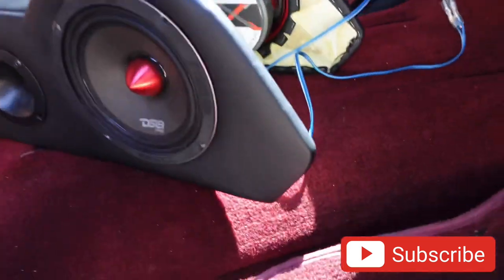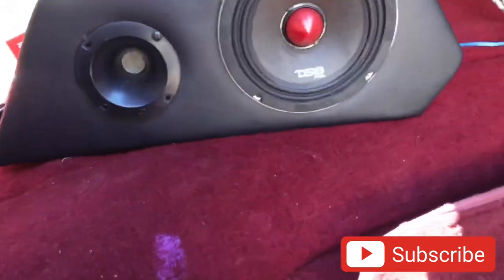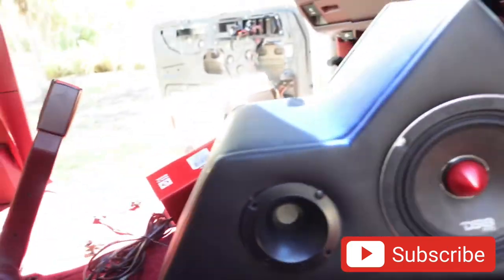So let me take these speakers out, these DS18s, and he may actually take the DS18s out of it and put the PRVs in it, and I'm gonna connect his tweeters for him. But so your boy Mouse is done with all the woodworking, all the cutting, everything that has to do with the installation. Man, all that hard stuff, it is done, guys.